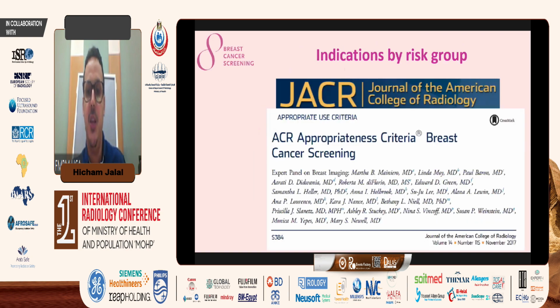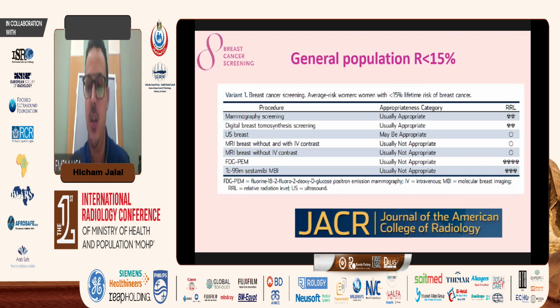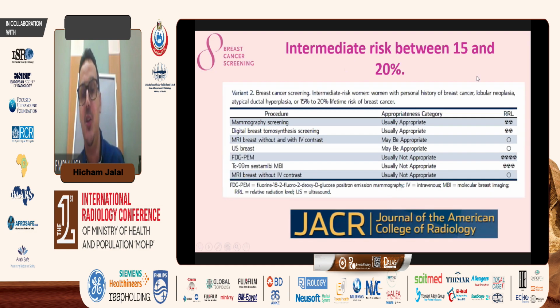The Journal of the American College of Radiology talks about the indication of imaging screening according to general population risk. When we have average risk, usually mammography and digital breast tomosynthesis screening is appropriate. For intermediate risk, between 15 and 20%, usually mammography and DBT are appropriate, and MRI with or without contrast and ultrasonography may be appropriate.